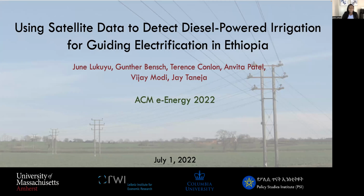Advancements in technology have enabled high quality and granular measurements of ground level conditions from satellites, therefore enabling the use of satellite data to guide electrification planning and energy systems planning. So we, researchers from University of Massachusetts Amherst, RWI, Columbia, and Policy Studies Institute, investigated the use of satellite data to detect diesel-powered irrigation for guiding electrification in Ethiopia.